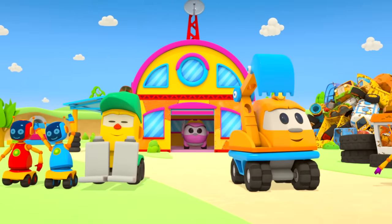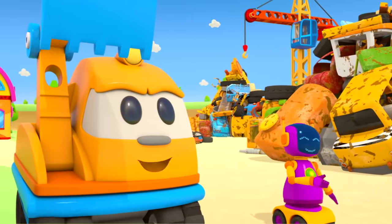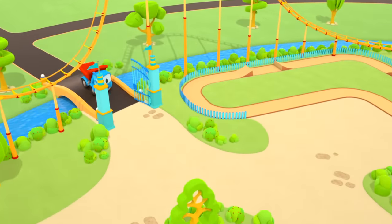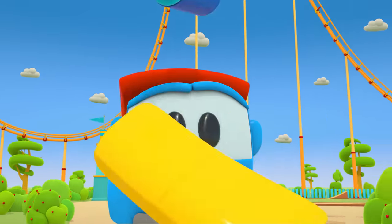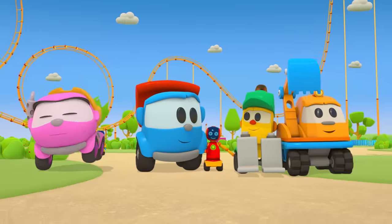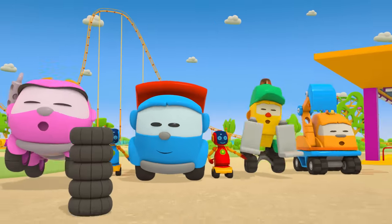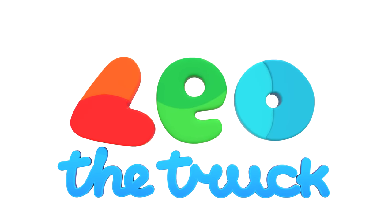And Scoop, robots and Leia, having a lot of fun. Who's the fastest one? They build the cars that are so good. Wheel, motor, and hood. Who brings the parts? It's Leo. Leo the truck. Leo the truck.